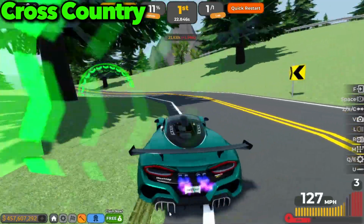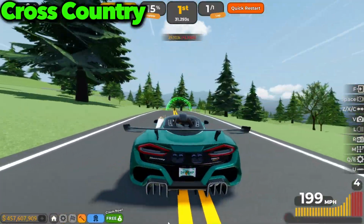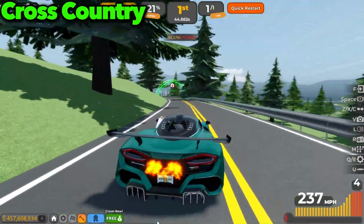Definitely the handling is pretty good on this car still. I'm not gonna lie, I haven't used this car in a bit, but handling doesn't really feel different. It's a little bit harder to brake, but the handling does not feel bad at all. I forgot how much the handling percentage was, but the handling feels pretty decent. Really manageable. But overall it's pretty good, I'd say.